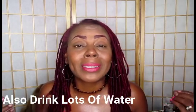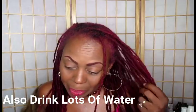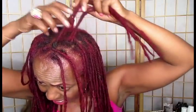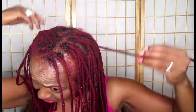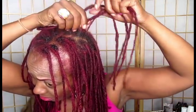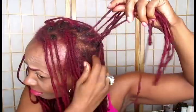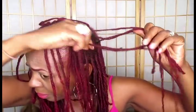And since I've been on this good health journey, I've been seeing results with my body, my skin, and my hair. But being that I've been really focusing on my hair and the hair growth, my hair has really been growing. It's really been thickening up at the roots. Okay? As you can see, my strands, my locks, the base are very thick. Lots of hair in between.